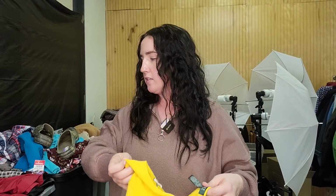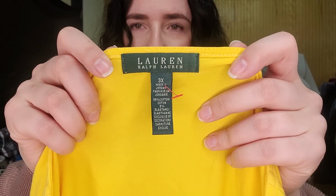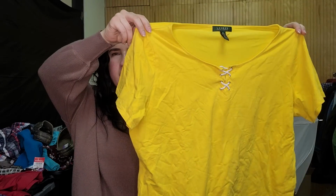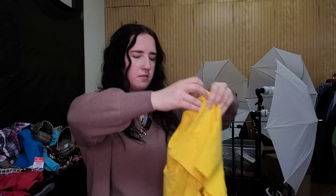So I'm going to show you those pieces today of some plus size brands you might want to look for, and it might be ones that you normally pass on. This is Ralph Lauren. I'm going to try to stop kicking the camera. Size 3X. Women's nautical tie top, yellow short sleeve. I only paid, I feel like, only $3 for each of those. And I'm going to list those for $25 all day long. They should flip really quickly.